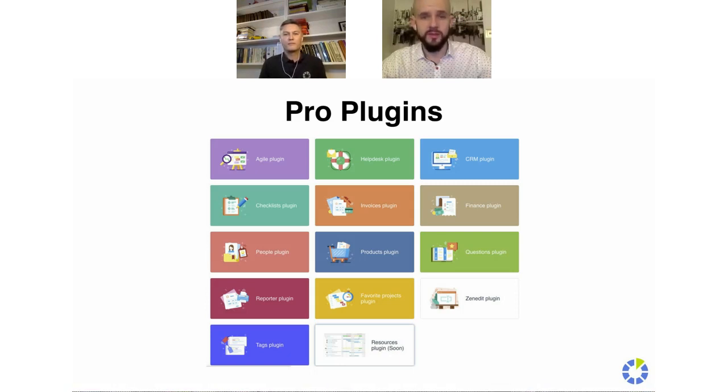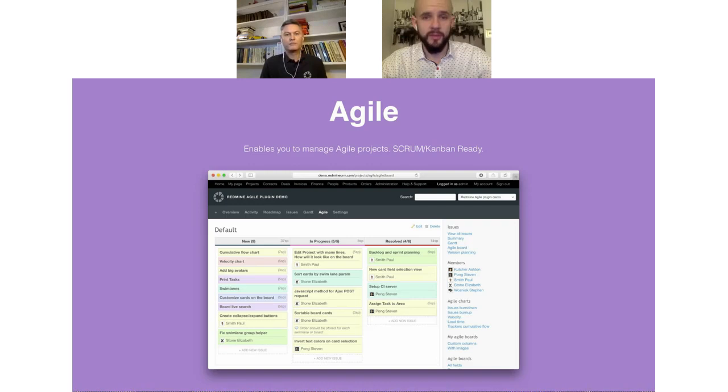And the great news is that as soon as we release new plugins, we add them to the cloud without any additional cost. So you don't have to pay anything extra for extended functionality. The platform includes 3 of our most popular plugins. The first one is Agile, which lets you manage Agile projects such as Scrum or Kanban. It gives you a drag and drop Kanban board that you can fully customize with swim lanes, with images, with commenting and adding issues on the board, as well as sprint and backlog planner, and configurable and customizable Agile charts.